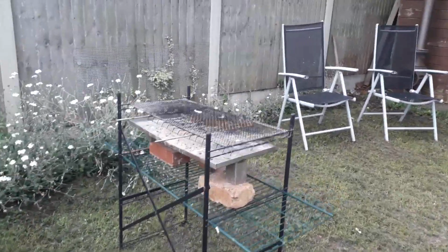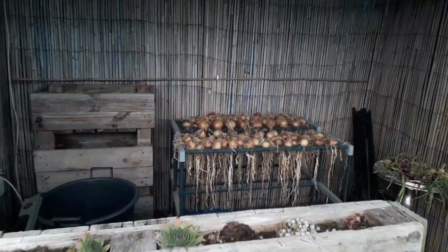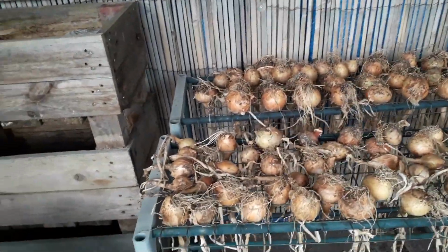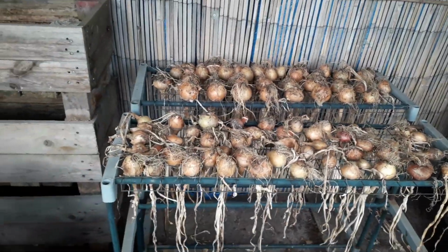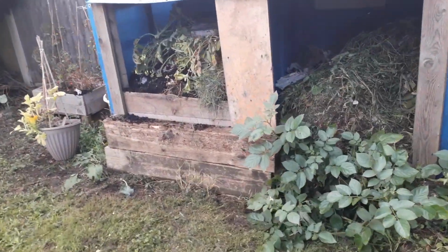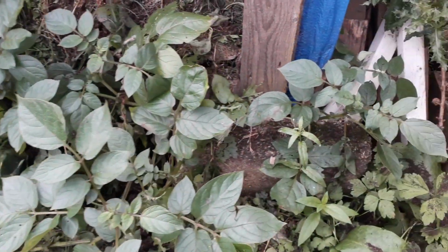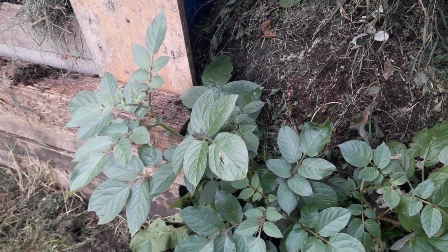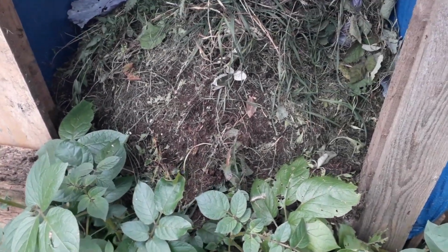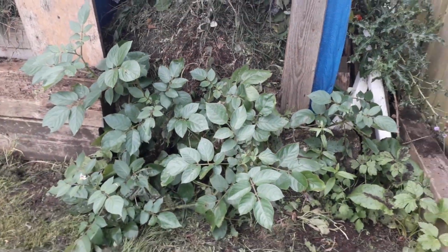We've got his homemade barbecue, and in there we've got all those onions that are drying out. These are now ready to be tied up, and they'll keep us in onions for quite a few months. And in this compost bin, which we've been filling up since we've been cutting all the grass over the last day or so, we've still got that volunteer potato plant which I've just left. So I'm just wondering if we might get a nice little harvest of potatoes straight out of his compost pile. It's worth leaving just to see.